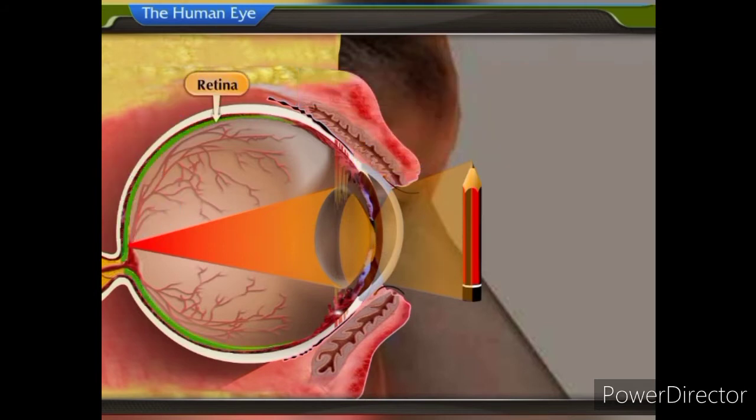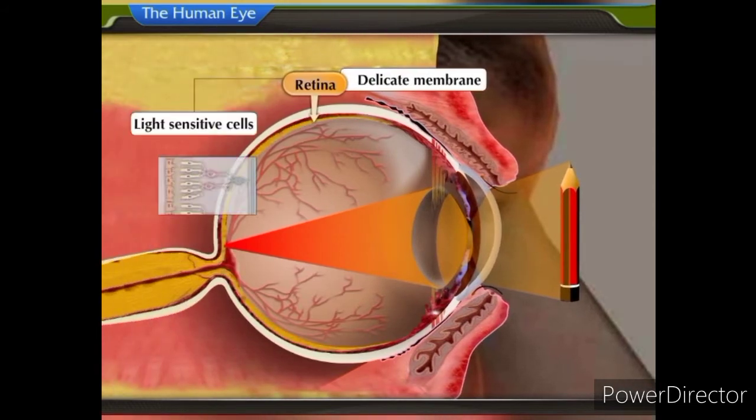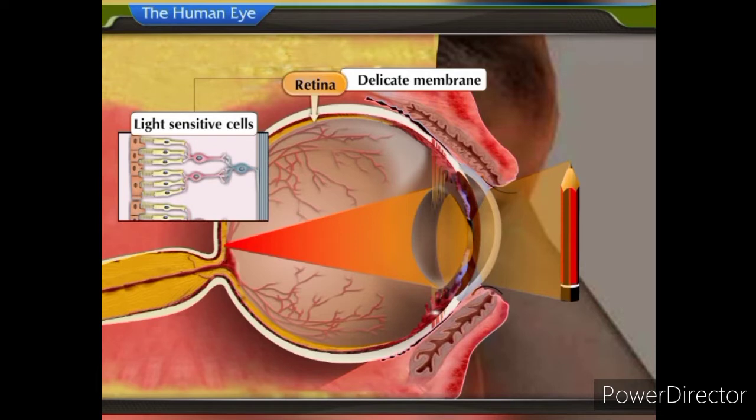The retina is a delicate membrane. It consists of a large number of light-sensitive nerve cells connected to optic nerves. These cells produce electric signals when illuminated. There are two kinds of nerve cells on the retina called cones and rods. Cones are the cells that sense color and are sensitive to bright light. Rods are the cells which are sensitive to dim light.